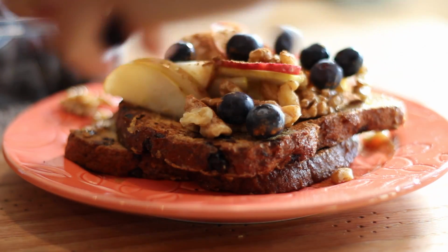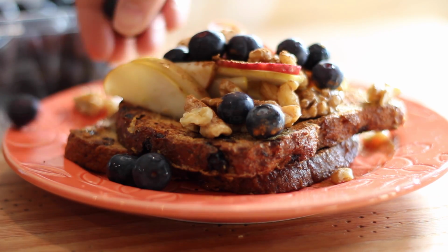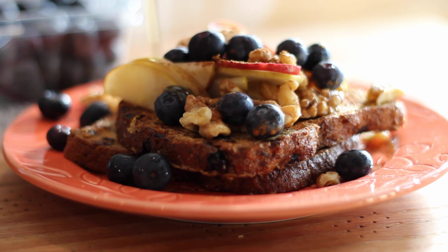I also love to add blueberries to anything I can, and I find breakfast is the perfect opportunity. So a little bit of drizzle of some maple syrup. Like I said before in my other videos, I'm trying to cut out the sugar. I just love it. It keeps me satisfied and full, and it really curbs that sweet tooth that I tend to have first thing in the morning.